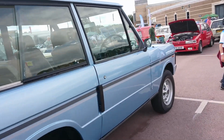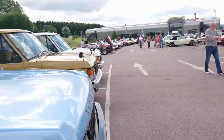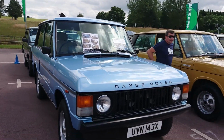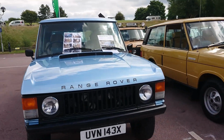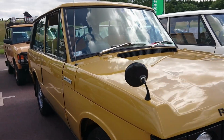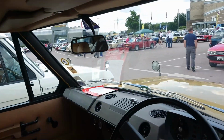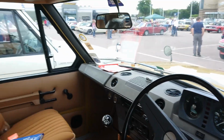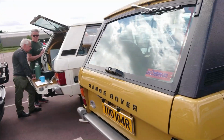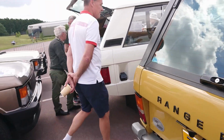1981-82 Range Rover 3-door. 4 doors didn't really come until a little bit later than that. Range Rover by Vogue. Ooh, yes, excellent. Then another classic one here. 76-77 on an R. Very, very long gear lever in these. Smells good. Maybe that's just been restored or something. I don't know. Supplied by Lex of Cheltenham.